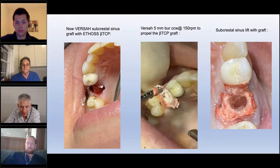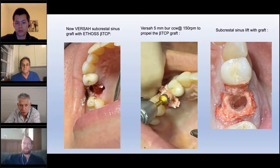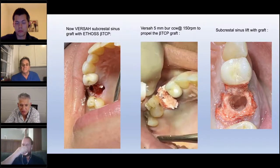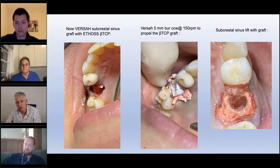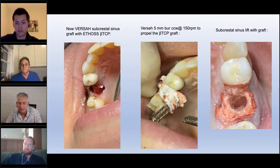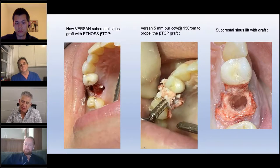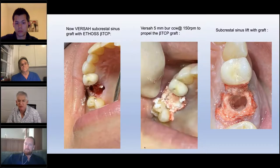We gently plug it into place, and we don't exert a lot of force. And then we use the last drill at 150 revs per minute without irrigation. And every time we pack the sinus and use our drill, we actually lift the membrane by 1 millimeter. So if you want to get a 5 millimeter lift, you've got to pack the osteotomy 5 times.